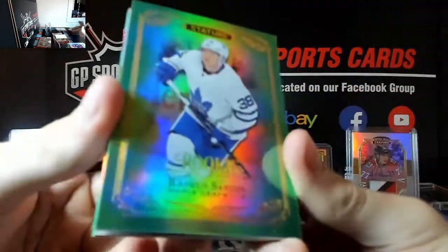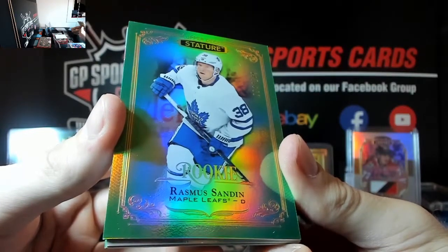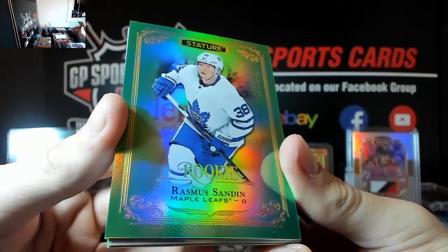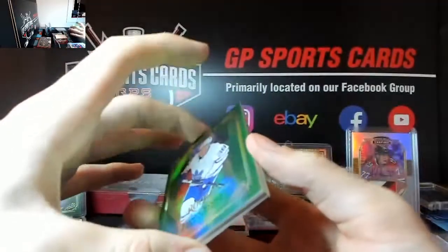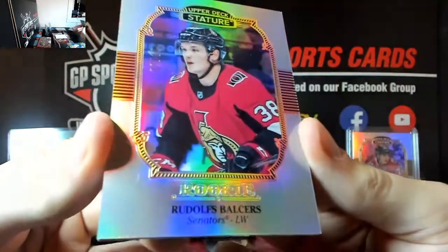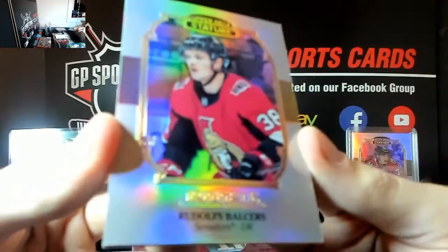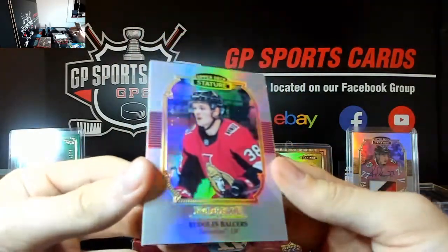We've got a nice one here, Rasmus Sandin. Green 149 rookie, Rasmus Sandin. Beautiful card there. Behind that, we've got Rudolfs Balcers, rookie out of 85 of the Ottawa Senators, Rudolfs Balcers.